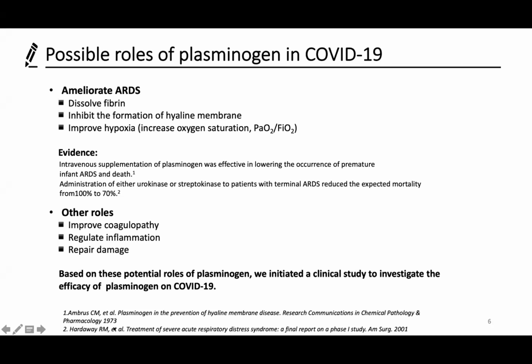Further, Hardway and colleagues have shown, in "Treatment of severe acute respiratory distress syndrome: a final report on a phase 1 study," which was published in 2001, that the administration of either urokinase or streptokinase to patients with terminal ARDS reduced the expected mortality from 100% to 70%.